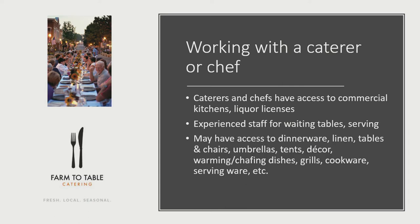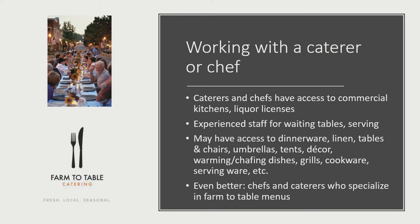Some of the other logistics that a chef or caterer could help you with may be access to dinnerware, linen, tables, chairs, umbrellas, tents, decor, those warming and chafing dishes, those hot holding things, grills, cookware, servingware. If you're doing very many people, access to all those things has been a bottleneck for us. Although being at the fairgrounds, that's a pretty good spot for getting tables and chairs and commercial kitchen facilities. That's why we go there. So yeah, even better if you have a chef or caterer who specializes in farm-to-table menus. Maybe that's an area that some people might be interested in going into.